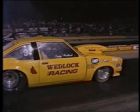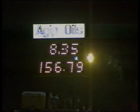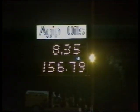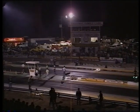Here they are, they're heading into stage, the revs come up, Hans Van Dyke comes out in front by about a mudguard, starts to stretch that lead. Tony Wedlock trying to hang on, but Van Dyke will do the job. 8.35 at 156.79 miles an hour. There's Hans Van Dyke with that Buick engine. His 48-minute engine swap is justified as he goes into the second round with a victory over Tony Wedlock.